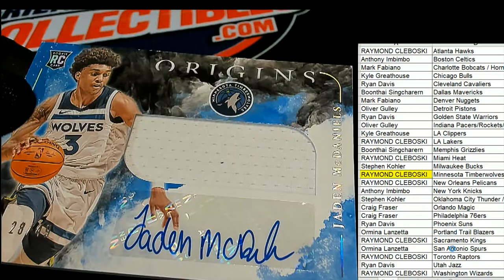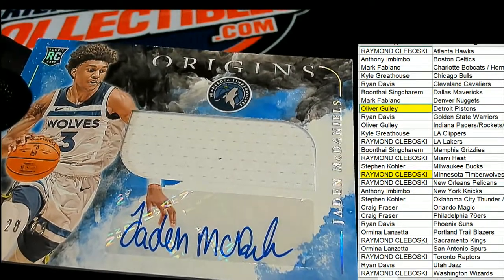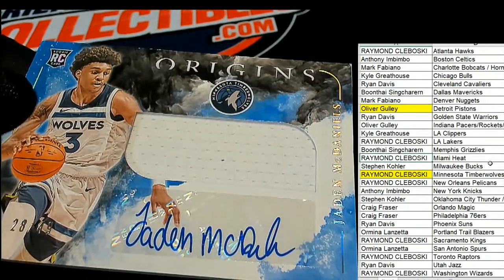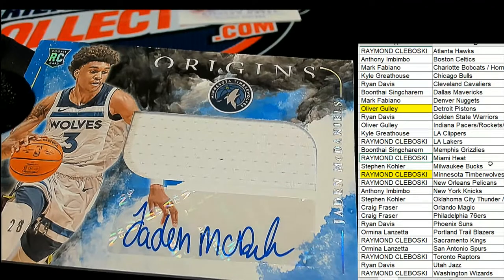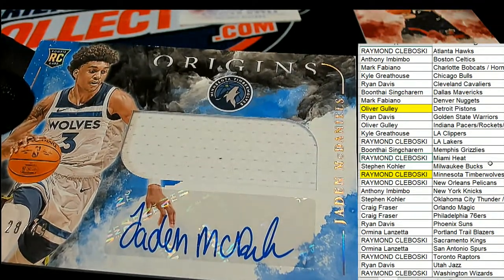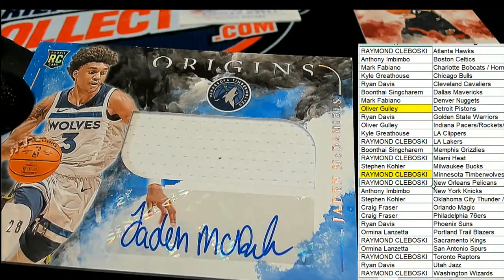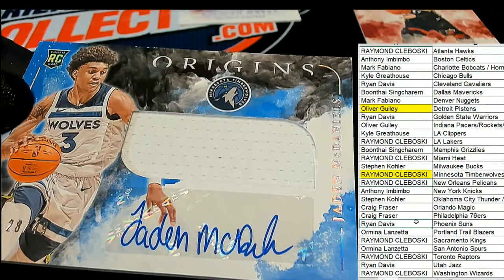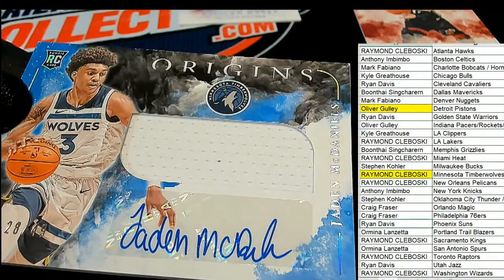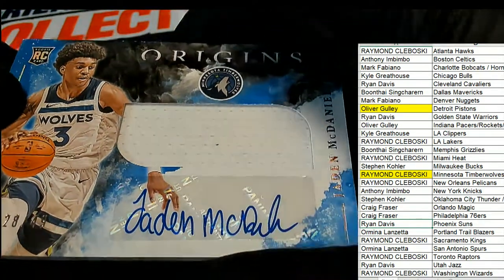So we had a Pistons parallel and some other great base cards like a Tyler Hero for Raymond. We had a Lonzo Ball and a DeAndre Ayton for Phoenix. So Raymond got a Lonzo Ball and Ryan, you got a DeAndre Ayton. That's what we have so far. There's more to come. Here we go. Next up.